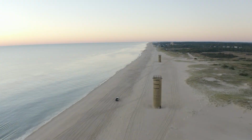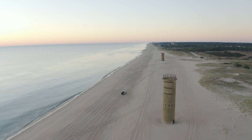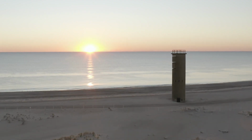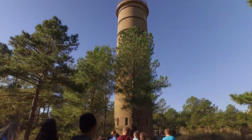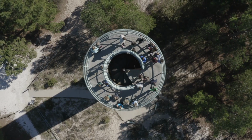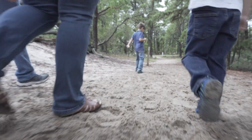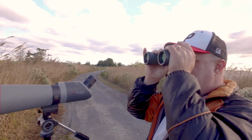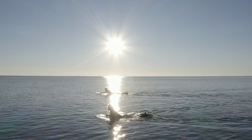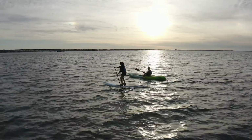Perhaps the most recognizable of these structures are the concrete fire control towers that stretch along the coast. Once used to aim heavy artillery at enemy ships, visitors can now climb Tower 7, also known as the Observation Tower, for a spectacular panoramic view of the entire park. Even with such a prominent military history, it was the public's appreciation of the natural and recreational opportunities that transformed Cape Henlopen into what guests enjoy today.